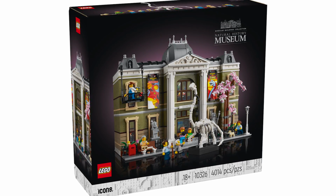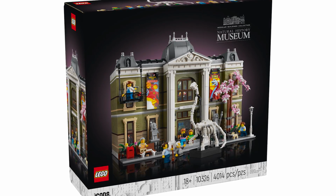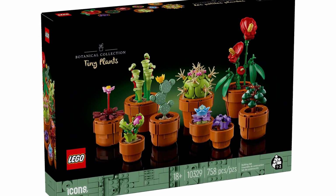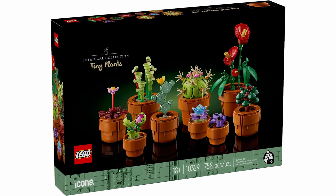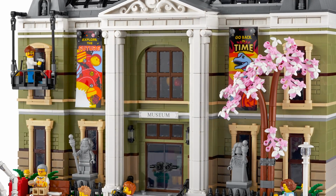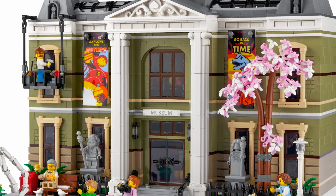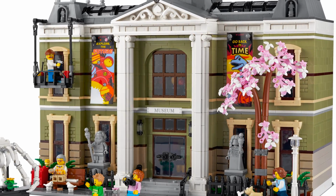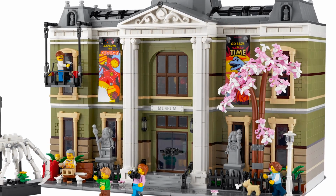So yeah, it's going to be available a month earlier, and it seems like they're doing this with a couple of things, like even the Botanicals have been moved to December 1st for next year, which is a really cool set. But you're here to hear about this incredible set. This is a museum, which has been something that people have been wanting for a very, very long time. It's actually 48 studs wide, so it's on a 32 and a 16 wide baseplate.